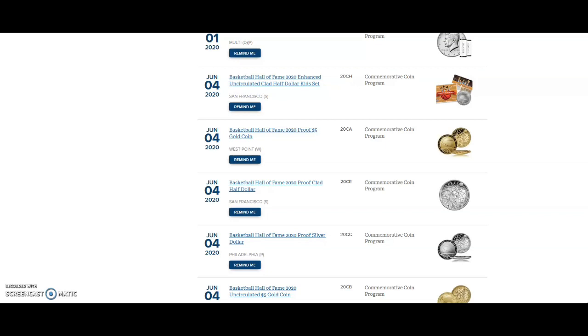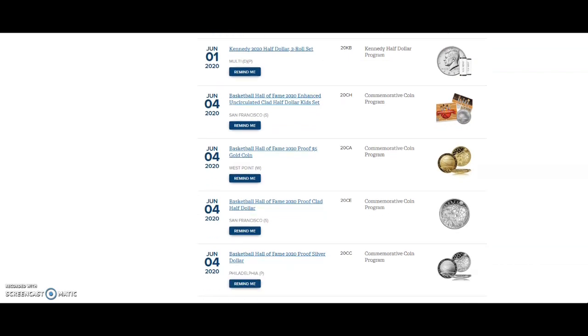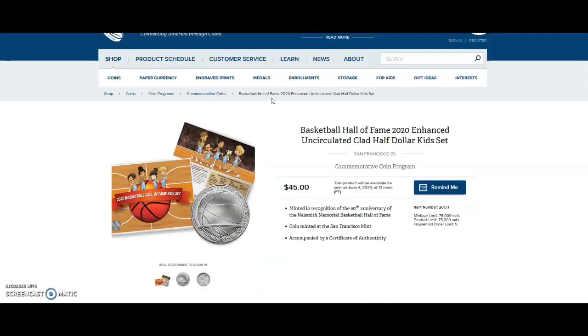So June 4th is when most of these are released. I believe all of these are being released June 4th. Yes, June 4th. And I do believe there is one way that these could be hot and appreciate in value over time, and I'm going to get to that in just a moment. But we are going to take a look at these, and I'm also going to let you know if I'm going to buy any of these commemorative coins. So we're going to take a look at this one right here first.